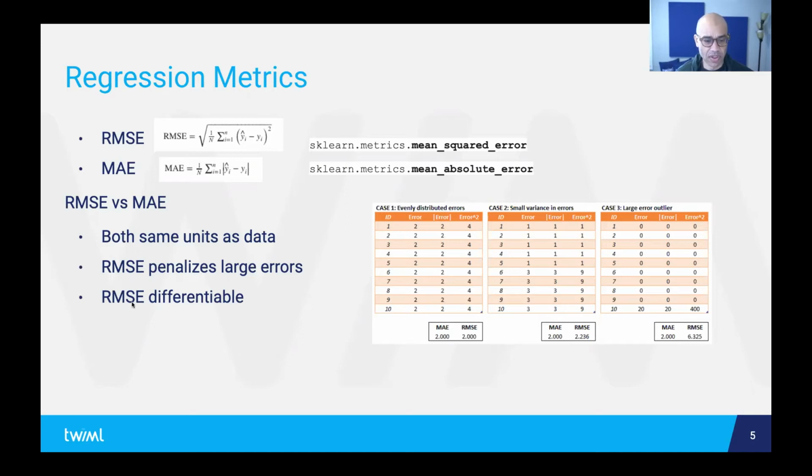You'll often find root mean square error used as a loss function in machine learning, primarily because it's differentiable. The square is continuous, whereas the absolute value isn't differentiable, or isn't differentiable over the entire range.